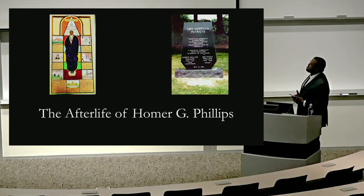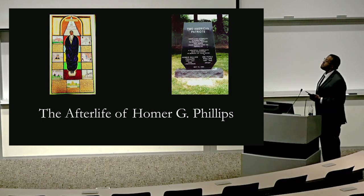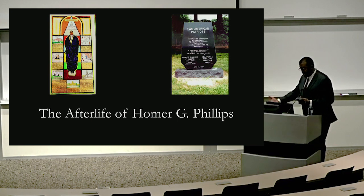And finally, the memory and legacy of Homer G. Phillips, from Homer G. Phillips, the attorney, is still alive and active today, even if the institution itself has since been closed many decades by now. So here you have the recently replaced gravestone for both Homer G. Phillips and his wife, Ida Pearl Phillips, who died here at Barnes Hospital a few years after her husband was assassinated.